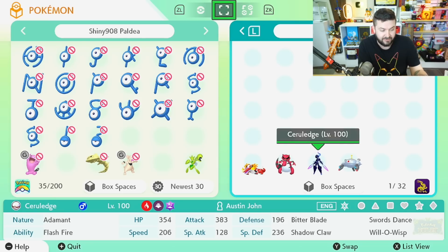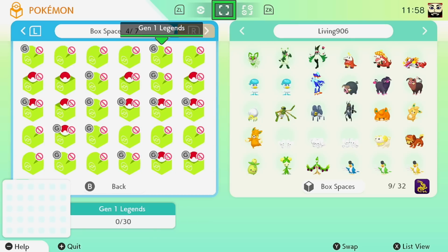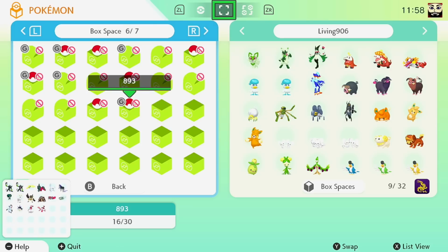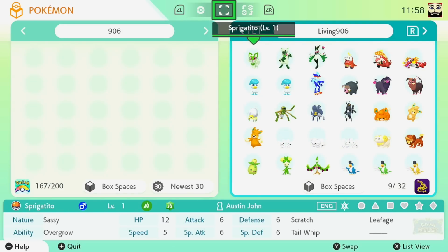Oh, and right down here at the bottom, we have the Pokemon typing, and then we have the icon for the Terra type. That's nice. I'm noticing that as I scroll through this, I don't know why exactly it's taking a while, but they're scrolling through the boxes much slower than they used to. Well, anyways, we finally have number 906, Sprigatito.